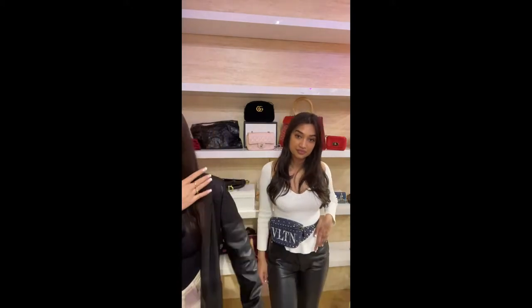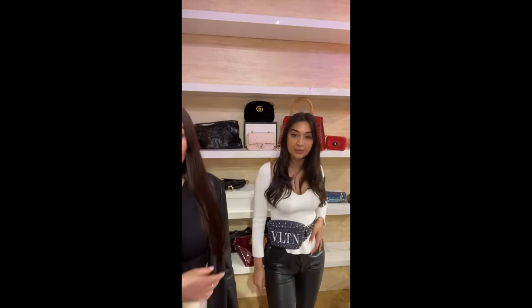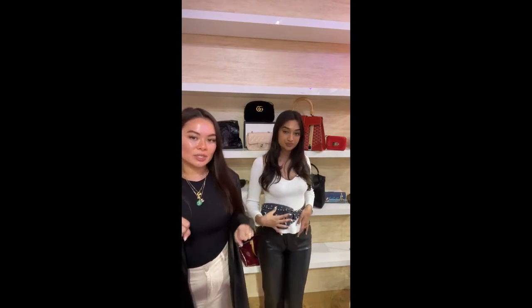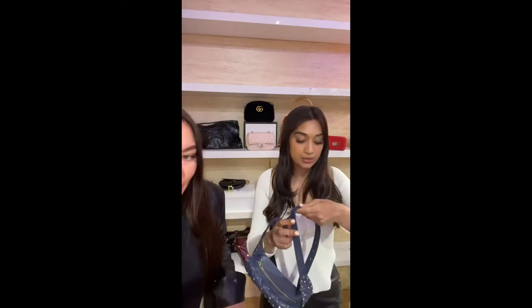People associate bum bags with being just day festival bags, but you really can style them up in the evening, like I wore with the shoulder bag. Imagine yourself with a blazer dress. Yeah, exactly. A black blazer dress or whatever colour. It's a very sporty type vibe, and the Valentino rock style makes it more evening and glitzy with that detail as well. It does.